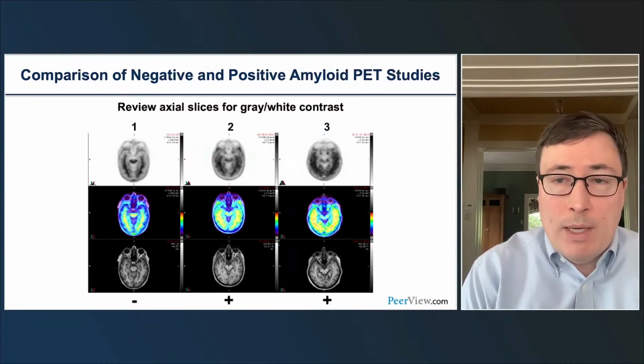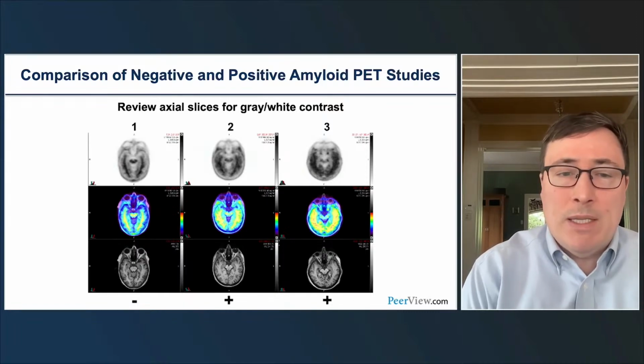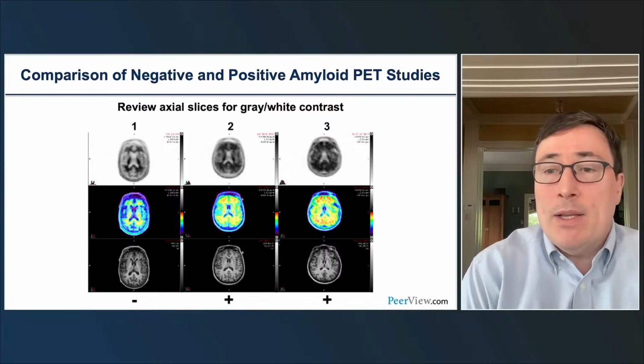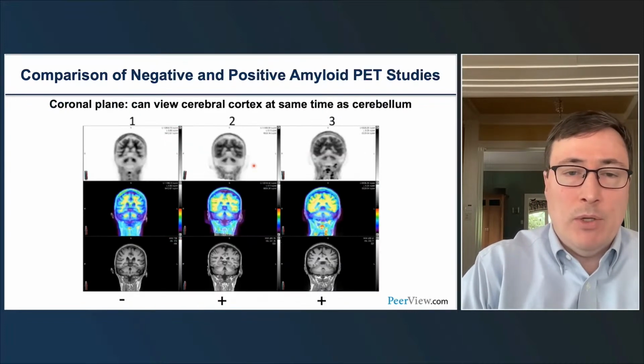Patient 2 is also a clearly positive case, but here it's a little less certain. We still see some gray white contrast, but it is reduced compared to the gray white contrast in the cerebellum. And these trends or these findings remain true throughout the rest of the axial images.